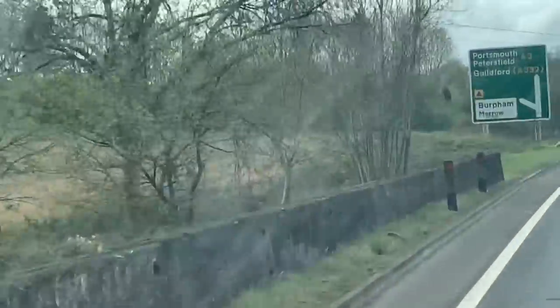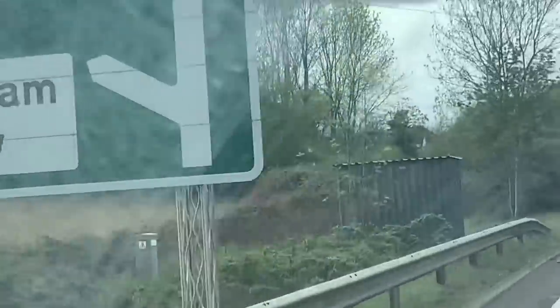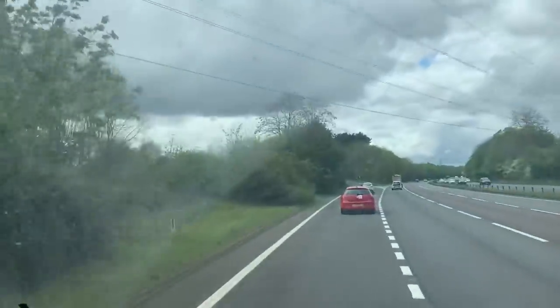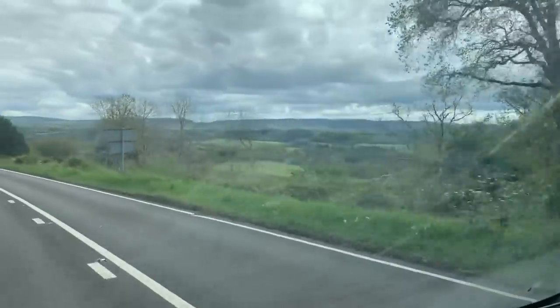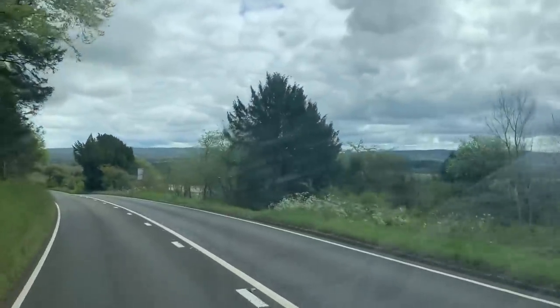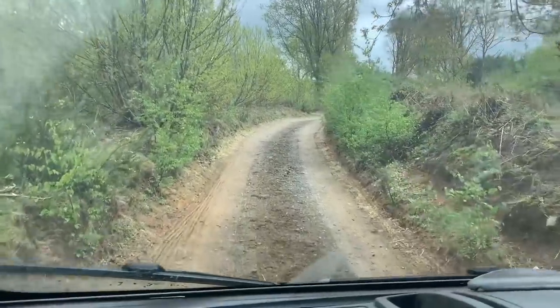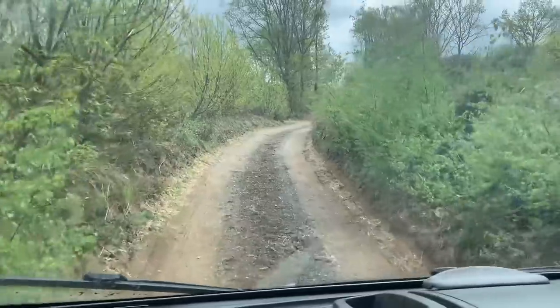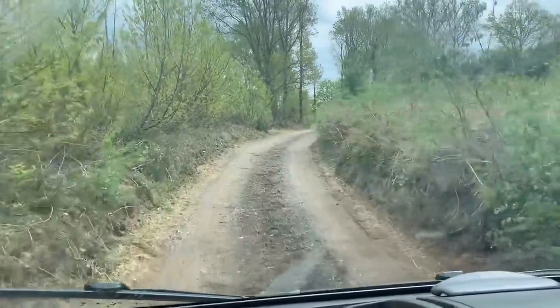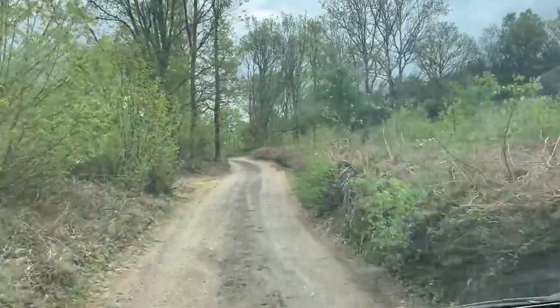Look at that, guys. Coming into Burpham. Take the exit. Oh my goodness, what a beautiful part of the world we are in. Wow. I think we're arriving, and obviously praying that we don't cross any other traffic down a road like this. Yeah, this is all a bridleway, so very jealous.